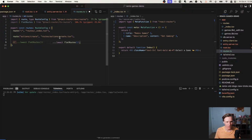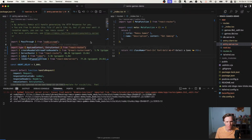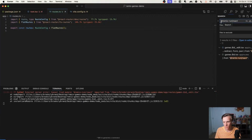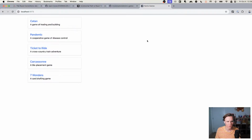Okay, so now, man, that actually worked. That's awesome. Okay, let's just try and get everything working then. Not delete everything, sorry. I think I'm going to try and get all these routes working. I don't know why this is unhappy, but that's a TypeScript thing, so I'm not going to worry too much about that. And now it's just going to be really upset about most things. So I'm going to change everything that's a remix-run/react import to a react-router import. There's only a couple places I'm doing this, so that should fix those.